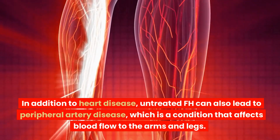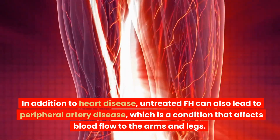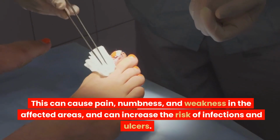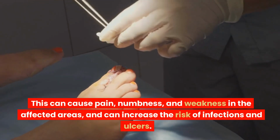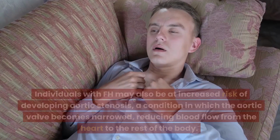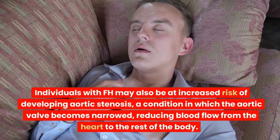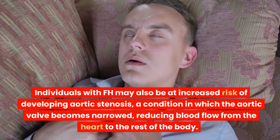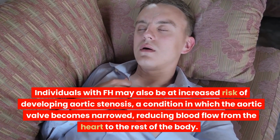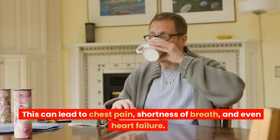In addition to heart disease, untreated FH can also lead to peripheral arterial disease, which is a condition that affects the blood flow to the arms and legs. This can cause pain, numbness, and weakness in the affected areas, and can increase the risk of infections and ulcers. Individuals with FH may also be at risk of developing aortic stenosis, a condition in which the aortic valve becomes narrowed, reducing blood flow from the heart to the rest of the body. This can lead to chest pain, shortness of breath, and even heart failure.